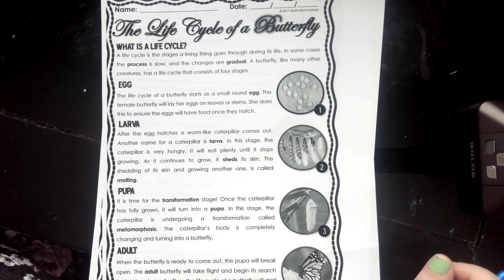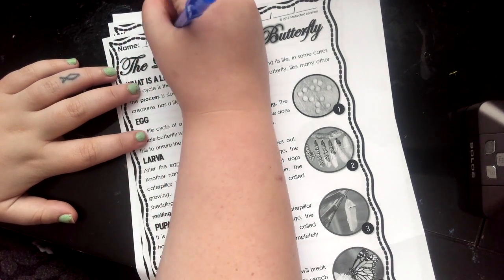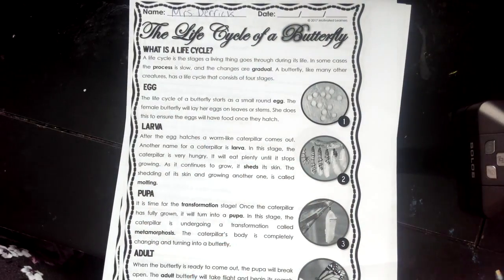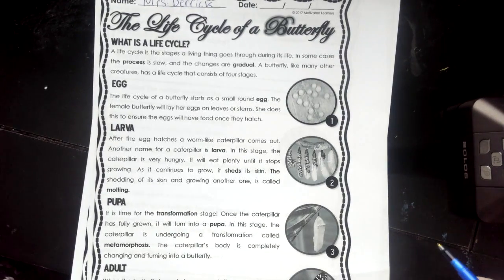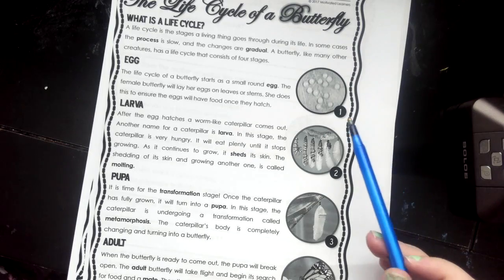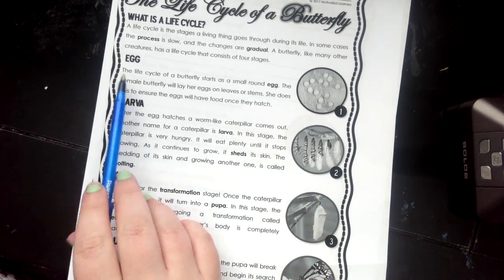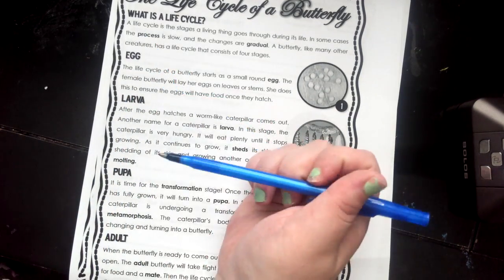The article is called The Life Cycle of a Butterfly. I write my name up at the top. We're going to read this and then answer some questions about it. Okay, we can see our author wrote this and includes some pictures showing the different steps, the different stages of our life cycle, and they ask a question at the beginning.